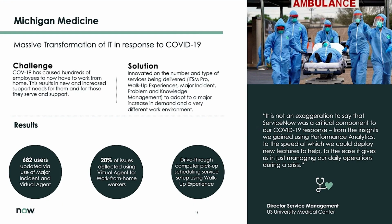Michigan Medicine. This use case is really near and dear to me just because we all were impacted by COVID, right? Imagine March of last year when people were asked to stop coming into the office, and all of the chaos the healthcare organizations went through to make sure that they had all the information needed for employees to understand what was happening, what was the organization's policy.